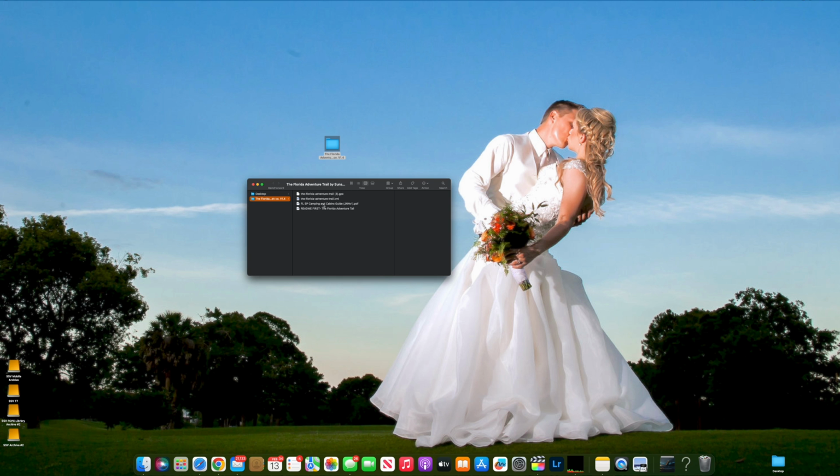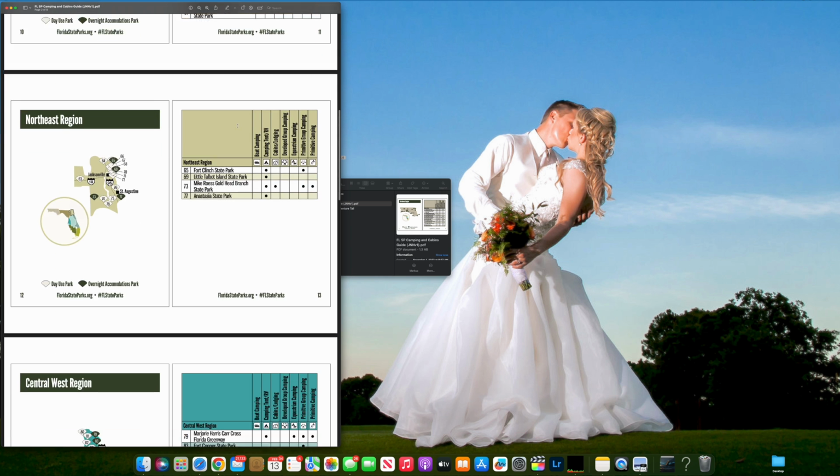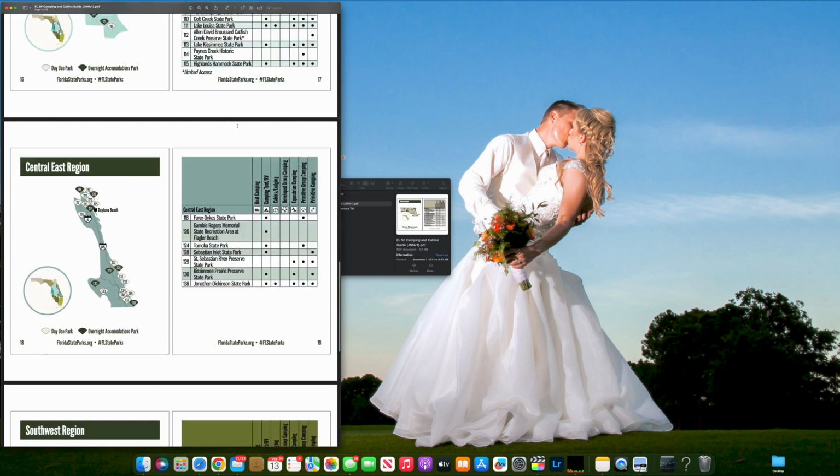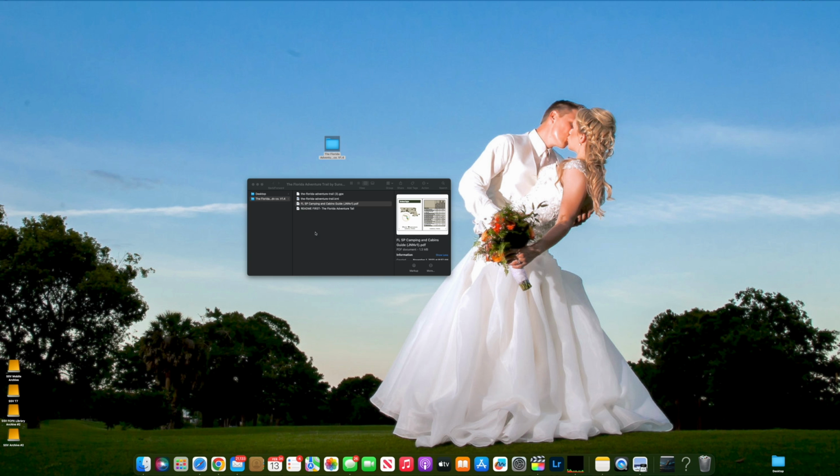The next thing you have is a Florida State Parks Camping and Cabins Guide. This is just a nice, simple brochure about the Florida State Parks and places to explore along the way. And then the last thing here is a very important document. It is the README first of the Florida Adventure Trail.